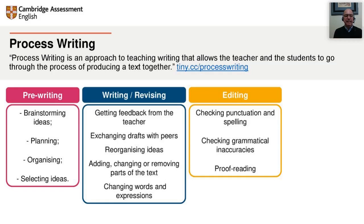Then they reorganize ideas at this point by adding, changing, removing parts of the text, and then they can change words and expressions until they come to a point where they're going to edit their work. That is, proofreading, checking punctuation and spelling, checking grammatical inaccuracies, etc., with the support of the teacher and their peers. And finally, they publish the version. Publish in inverted commas means they are going to either submit it to the teacher or they are going to post this in some kind of platform as part of a project that the teacher is working with the learners.